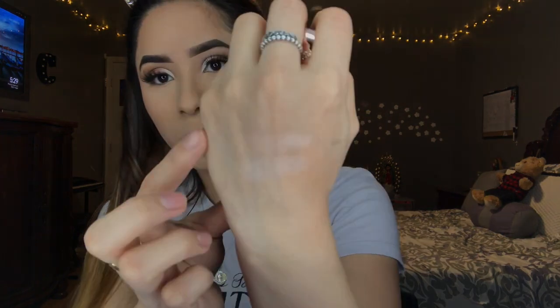This is the e.l.f. Baked Highlight, and it looks like that. It kind of looks a little bit powdery. The Cover FX one is a little less powdery, but on the skin they kind of look alike. The Cover FX one, which is on the top, is a little bit more pink, but they pretty much look the same. So I think I'm going to try one on one cheek and the other on the other cheek.